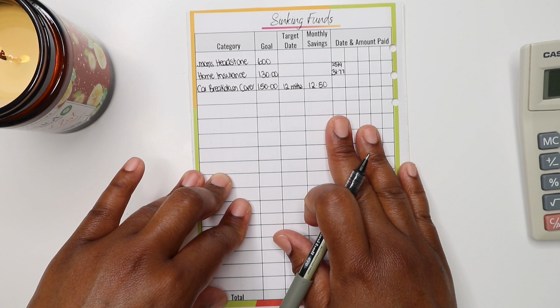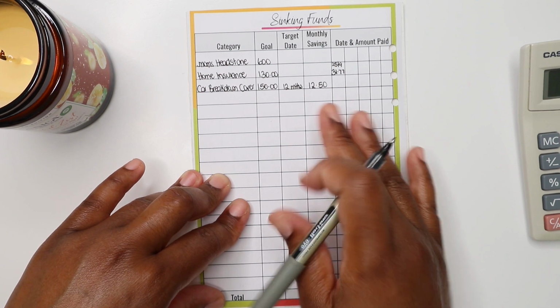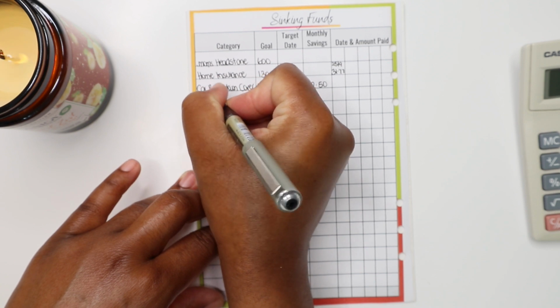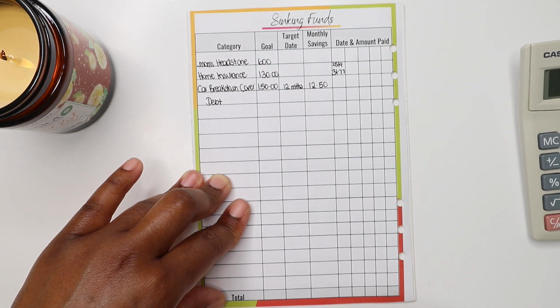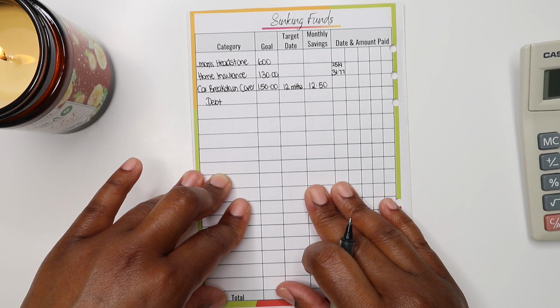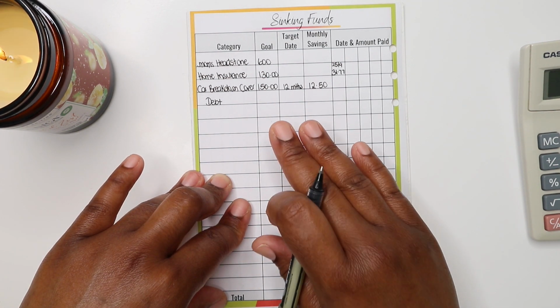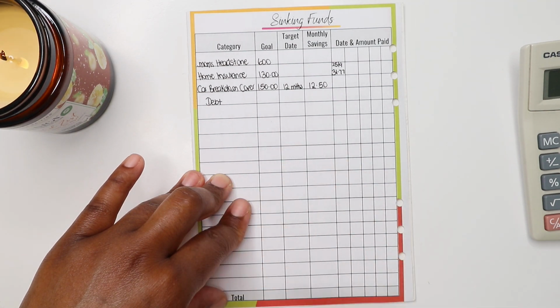And I think the last one I decided to add is debt. And the reason why I'm adding this is because if there's ever a situation where I've got extra money, I want to be able to put it into that pot. And if you watch my videos with my digital cash envelopes, I did show you guys my sinking funds, how I've set them up and whatnot.